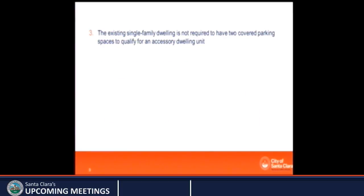Thirdly, a current requirement exists that you have to have 2 covered parking spaces to qualify for an accessory dwelling unit. But since a garage conversion or demolition would have eliminated those spaces to begin with, and they could be provided in any configuration, like I mentioned, the draft ordinance proposes to eliminate the 2 covered parking space criteria.